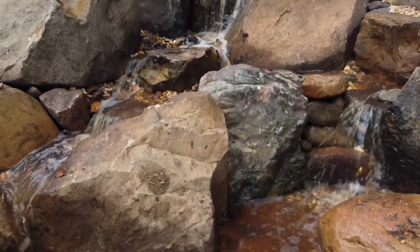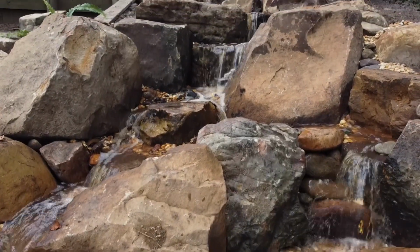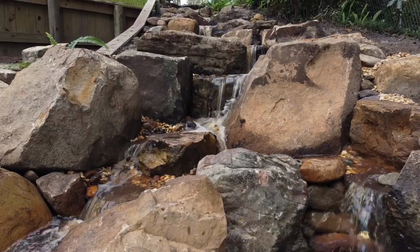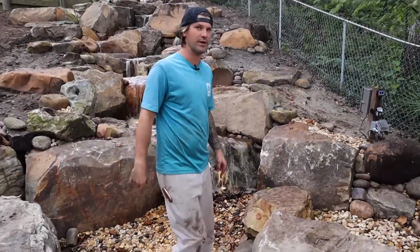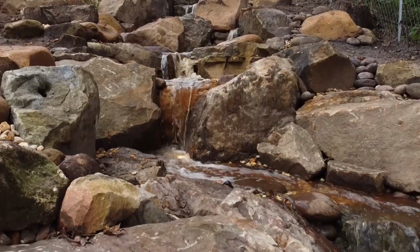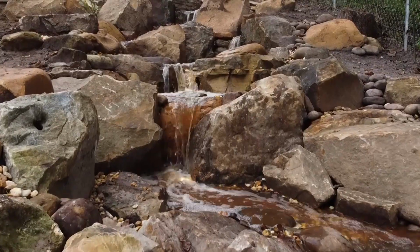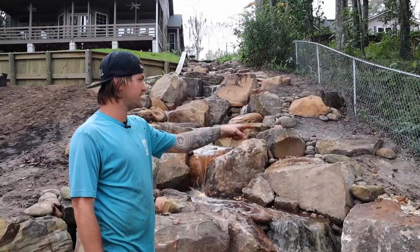But the idea behind this, once again, is drainage on her property. Her neighbor's property drains over on this side. So where I'm standing will eventually overflow, and we have 2 more waterfalls going out to the pond that's in front of me. So this is a closed system here. This operates daily. She actually has a switch. She had the electrician put a switch up by her house so she can turn this thing on and off as she wishes.